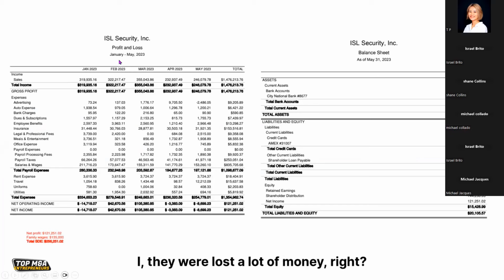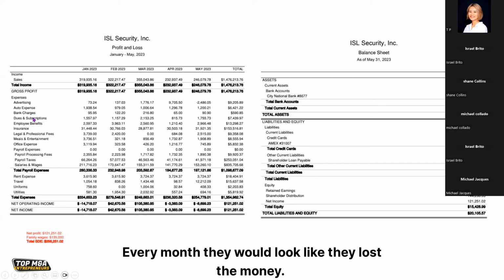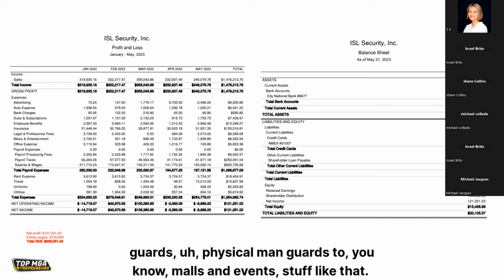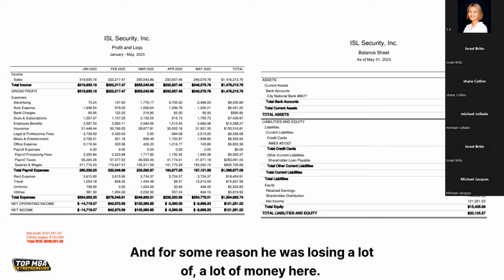This is a company we looked at in California. It was a security company. They lost a lot of money. Every month they would look like they lost money. Basically a security company is just somebody that supplies physical guards to malls and events, stuff like that. And for some reason he was losing a lot of money here.